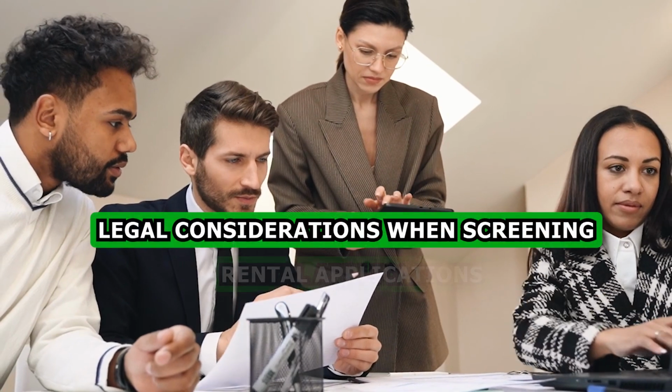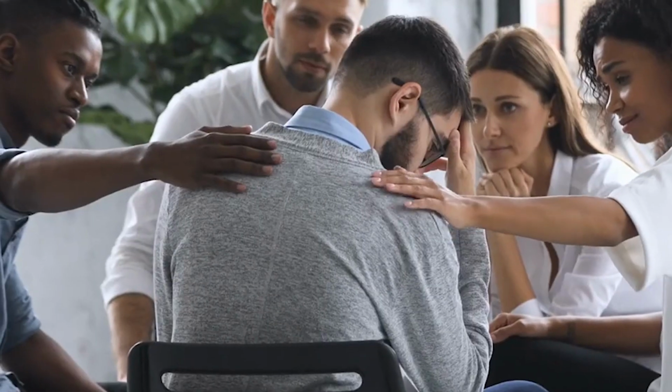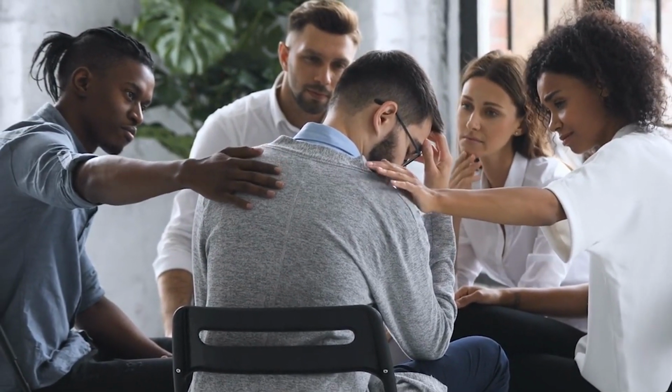Legal considerations when screening rental applications. Landlords who screen tenants must ensure their properties comply with federal and state laws. In particular, landlords must be careful not to discriminate against certain groups of people, including those with a criminal history.